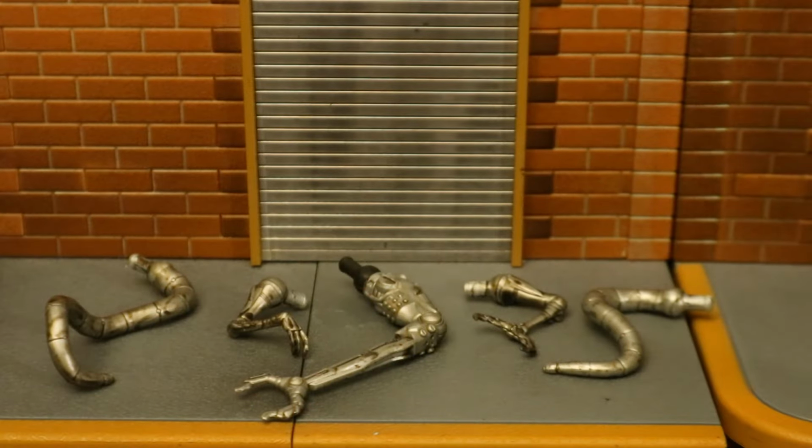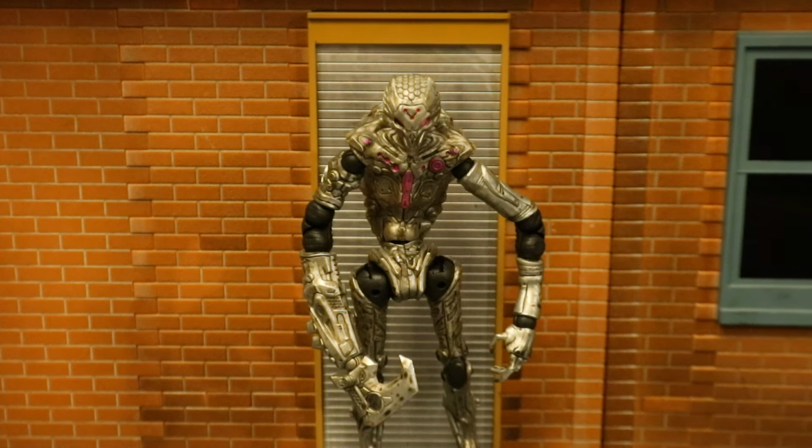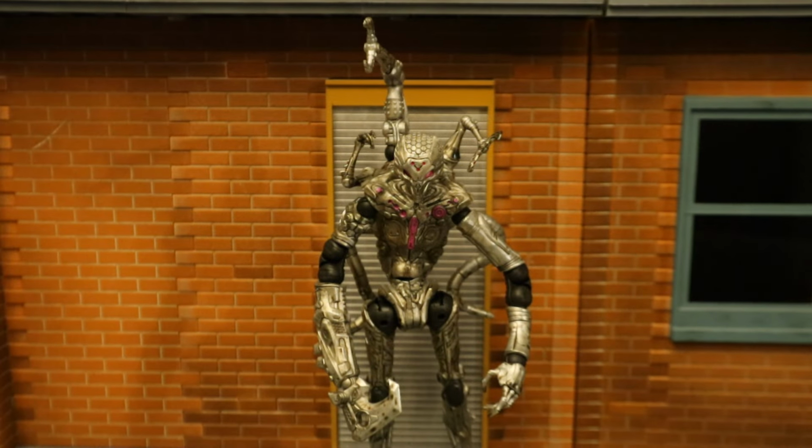Now let's look at his attachments. We have a bunch of sort of tentacles or different arms with various attachments on the end. 2 pretty small ones, 2 medium ones, and 1 longer one. Now I looked at pictures online to figure out which one goes where. Here's Brainiac without those attachments, and here he is with those attachments connected.